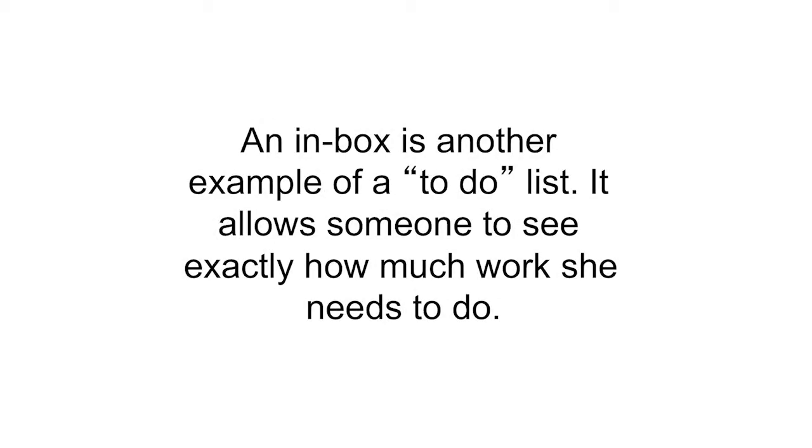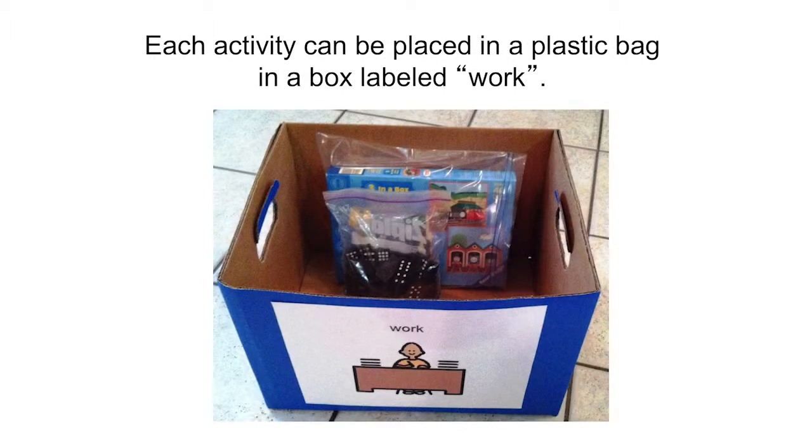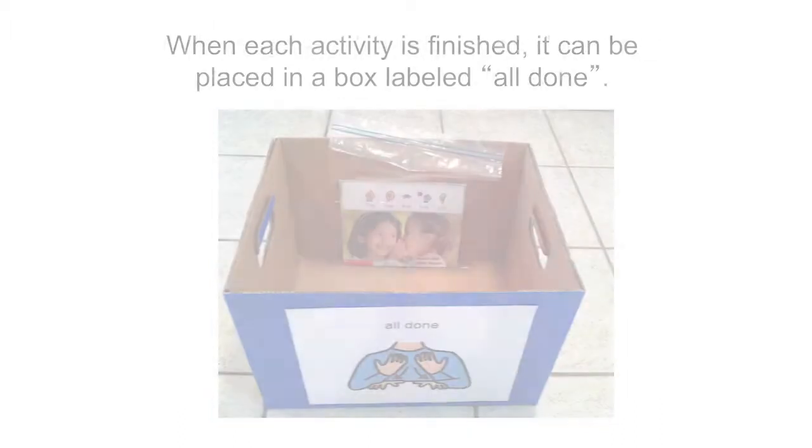An inbox is another example of a to-do list. It allows someone to see exactly how much work she needs to do. Each activity can be placed in a plastic bag in a box labeled "Work." A large cardboard box has a picture of a person working at a desk posted on its side. The picture is captioned "Work." Inside the box are 2 clear plastic zipper bags. In one is a set of dominoes, and in another is a puzzle.